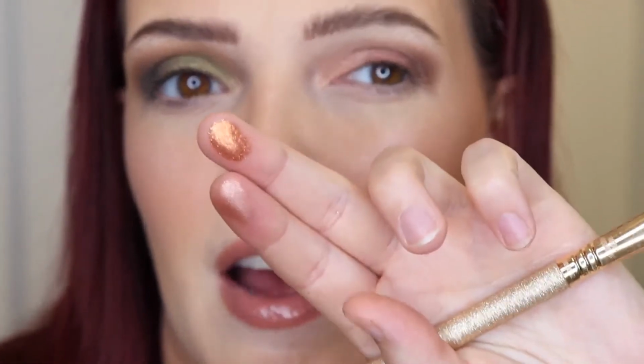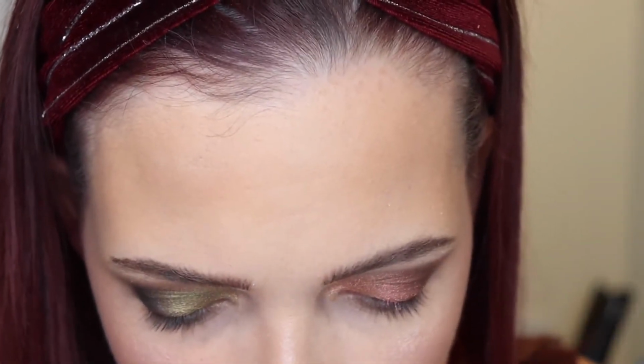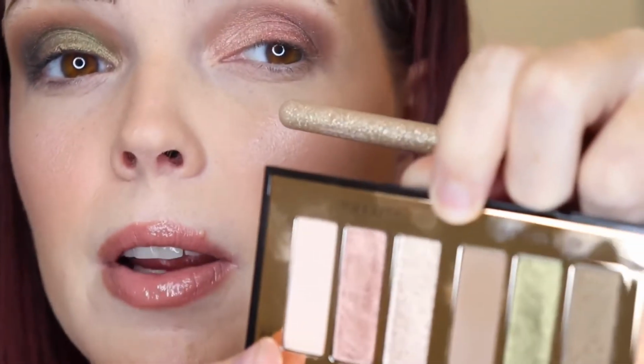Now I kind of, because I'm like going crazy here. Ooh, that shade is so pretty too. Can you see that? That's so pretty. Okay. I'm not going to use that though because I already have a lot going on. I think I'm going to go into this, like, do I want to go into that lighter shade down here? Maybe I'll put that on the inner corners.